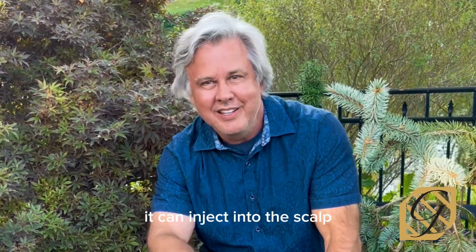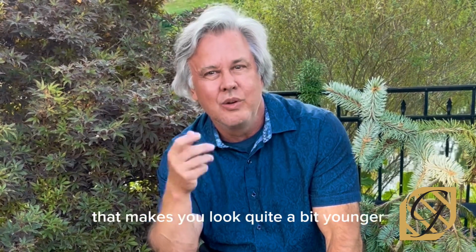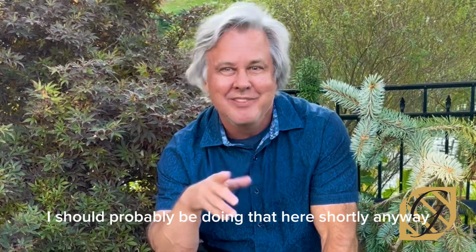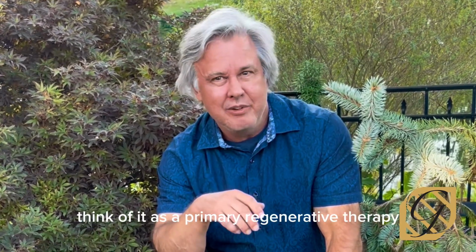For example, it can be injected into the scalp, it can be injected into the face to give that sort of luminous glow that makes you look quite a bit younger. I should probably be doing that here shortly. Anyway, hands down, think of it as a primary regenerative therapy.